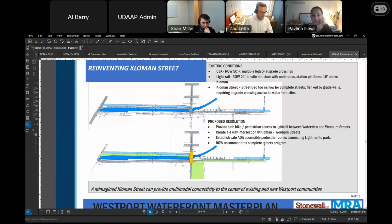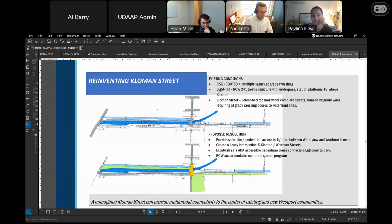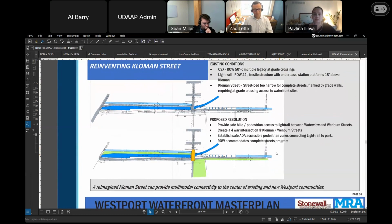Getting into a little bit more detail about the Reinventing Cloman Street initiative that's a part of this. This graphic does a pretty strong job of spelling this out. So you have an existing 50-foot right of way of CSX with multiple what we call legacy at-grade crossings. And then the light rail, which is a 24-foot right of way, which is a trestle structure with an underpass and a station platform that's 18 feet above grade. And then the existing Cloman Street is really too narrow for a complete streets initiative. It's flanked by grade walls. There are multiple railroad crossings, and it's limiting access to the waterfront.